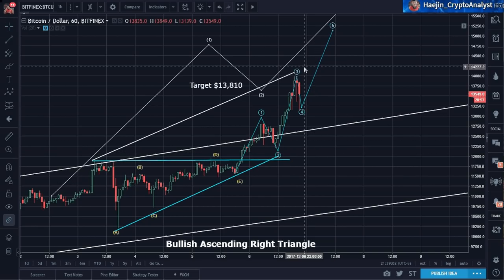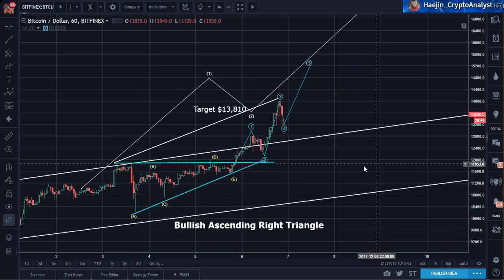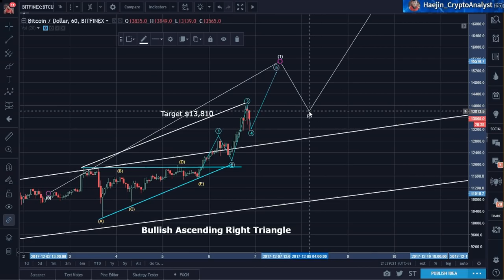1, 2, 3. I'm sure a lot of people are panic selling here too. So if this is 1, 2, 3, and this is 4, what's next? 5. And therefore, I would move this 1 here, 2 here.